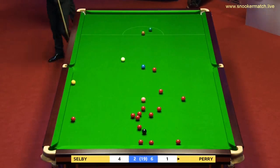Nicely on this red, just above the black, into the right hand corner pocket. He's also on the red that he's closest to as well. He could drop that in if he wishes. He's going to get the extended rest out. Great opportunity, Dennis, for a 7-2 lead going into this evening's session.